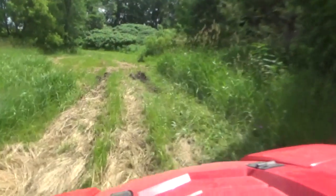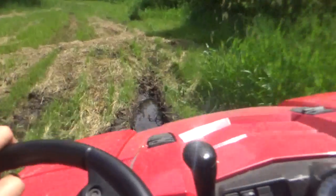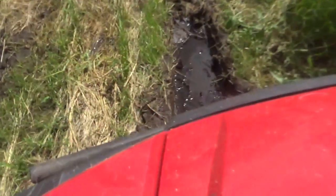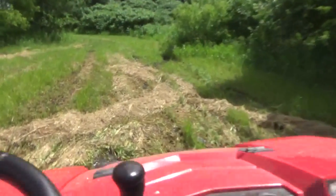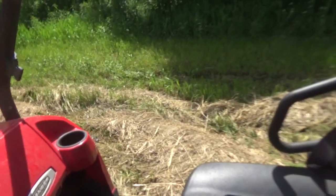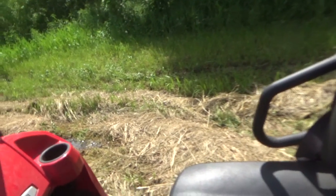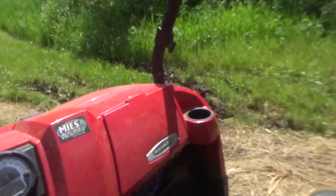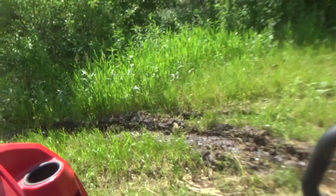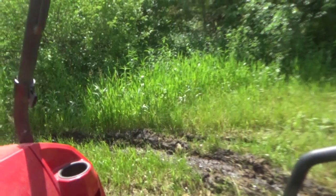Yeah, this happened when I came here to try to cut this. First one here. And here too, I was able to drive with the rake up to here. And then when I came back here with the baler, I had trouble right there. I couldn't even get as far with the baler as I did with the rake that time.